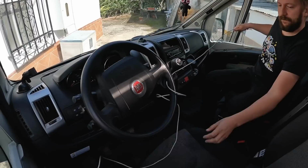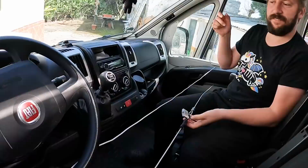And Fiat Ducato, what have they done to solve this problem? Nothing. They have known this error to be in the van since 2005 at least, when it actually came onto the internet. And now it's 17 years later and still the flaw is there. You can open the Fiat Ducato with the stick. Horrible. Horrible manufacturers.